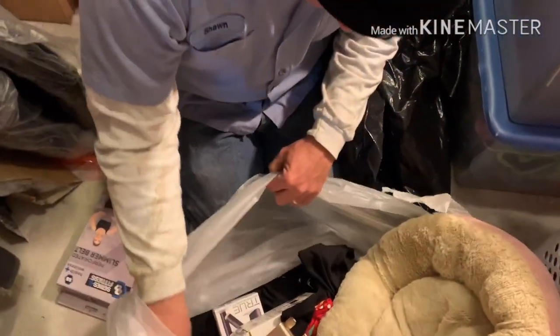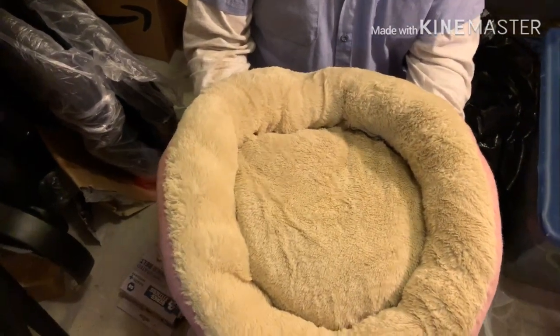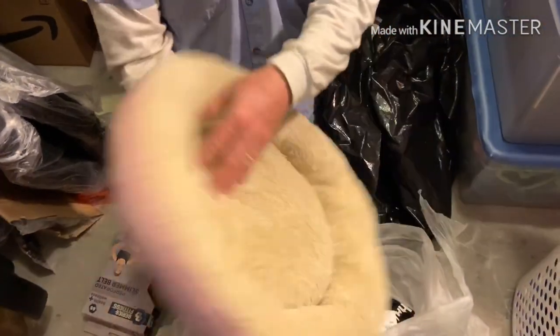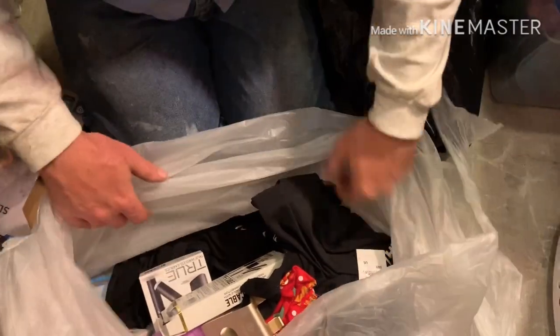Super cool. Look at this cute little bed. I already know where this is going. Me too. Freedom's got a new bed. Yeah. Nice. Let me see. Super cool. Super cool. All right.